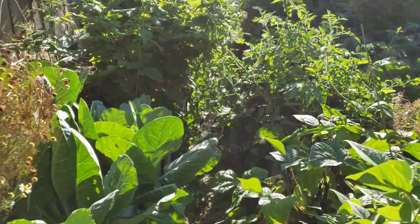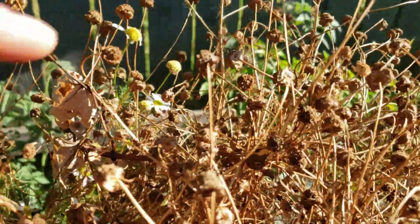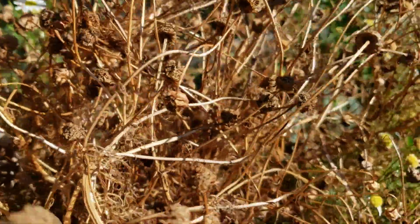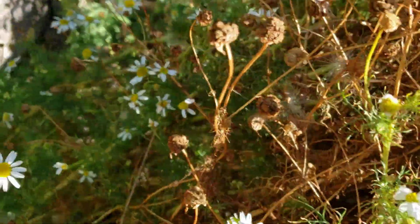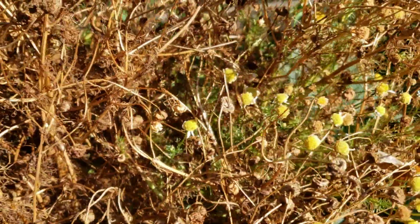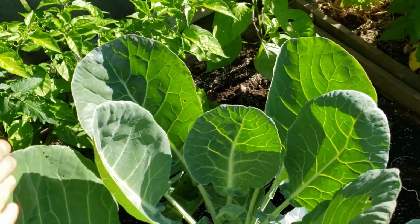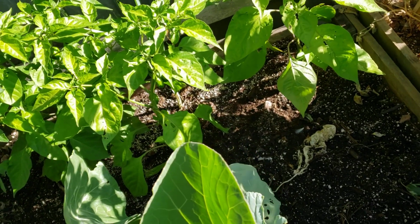But yeah, as you can see, it's really hard to walk down there. These are all chamomile seeds now. See how they're all browned? These you put in your tea or salad. The live ones and the dead ones are your seeds for next year. So if anyone would like seeds, please let me know. I was wondering if I should start selling them on Etsy. Let me know if you think that's a good idea.